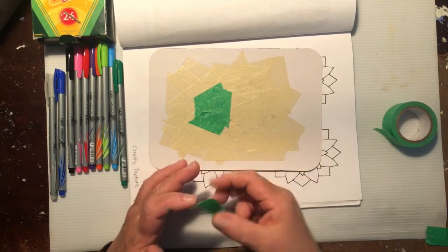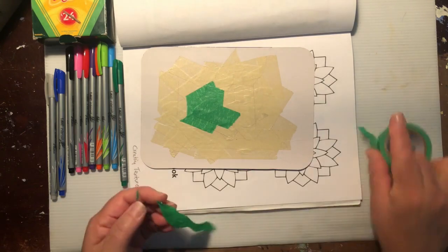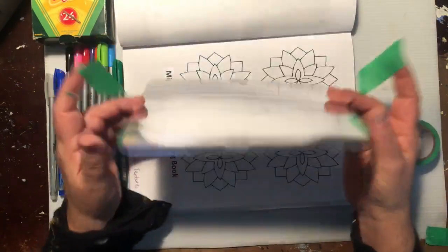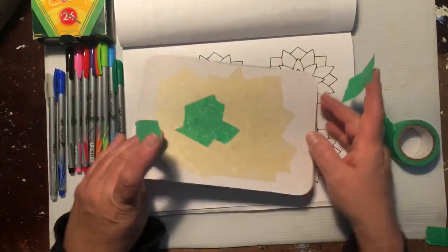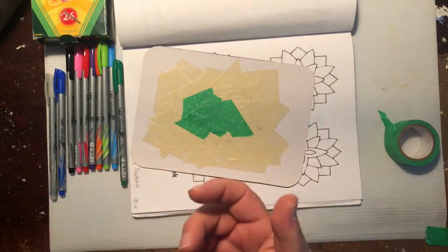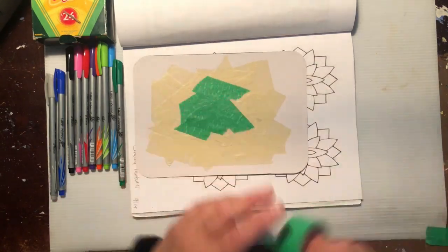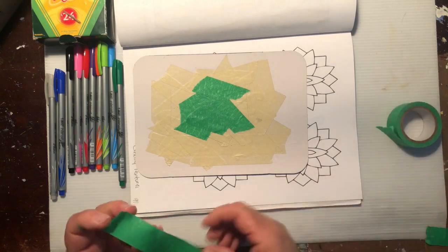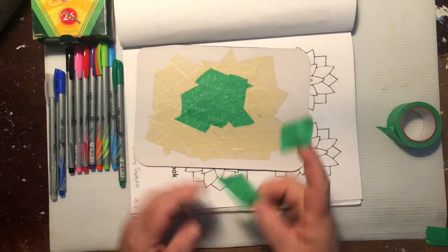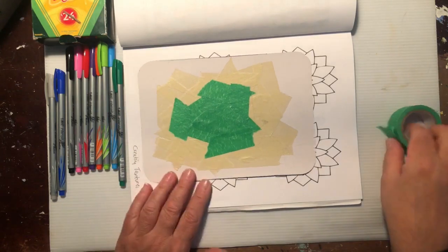So I'm creating this kind of textured rubbing plate, I guess you could call it, by adding tape onto this little aluminum pan cover. You ever buy an aluminum pan and it comes with a cardboard cover, which I don't even know why they do that? It should have an aluminum cover, not a cardboard cover. It always gets a little mushy to me. So I'm just going to create all of these different things here.